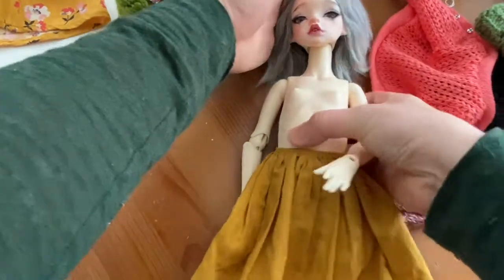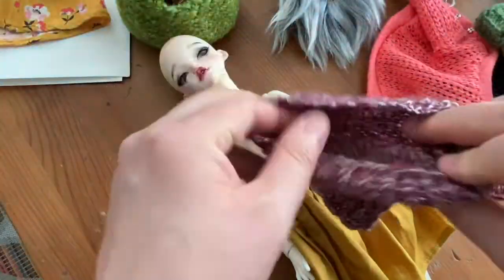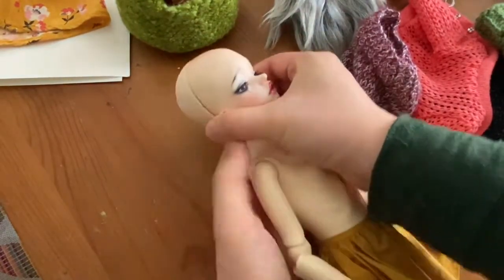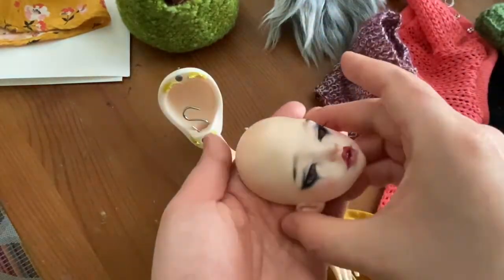Let me take off her wig, and I usually use sticky tack to keep it on. Let's keep that there. And then I don't want to ruin her face-up, so let me see if there's a front or a back to this. Okay, it looks like there isn't, so we're in business. Let me take off her head. So the DIM dolls have the faceplate design, as you can see here.